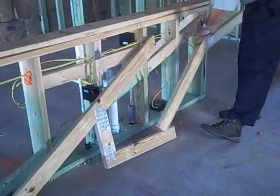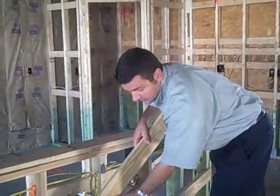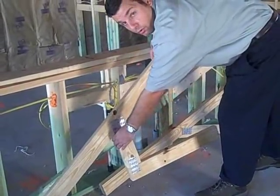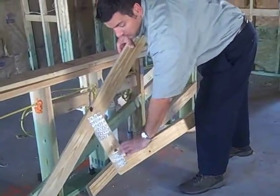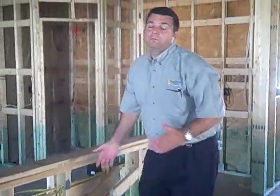We use R38, which is resistance value 38, to get the highest maximum insulation value that we can, and it carries to the edge of the roof, or the edge of the wall here, so that the wall is insulated and it's carried up all the way through, and it doesn't get pinched down like the old truss. And that's really, really important for an Energy Star home.